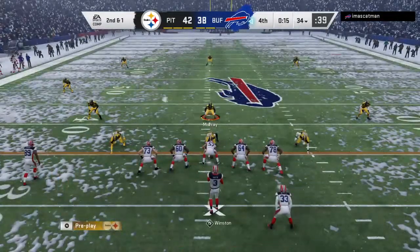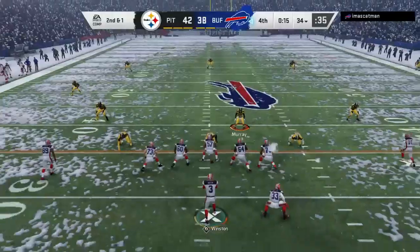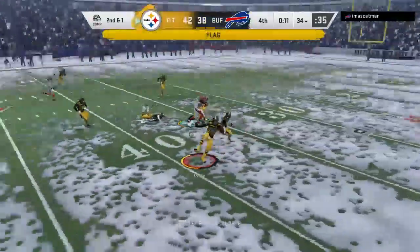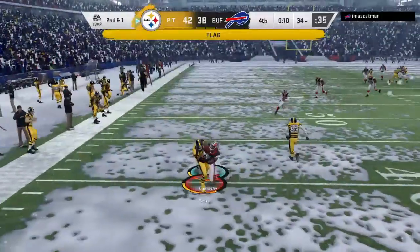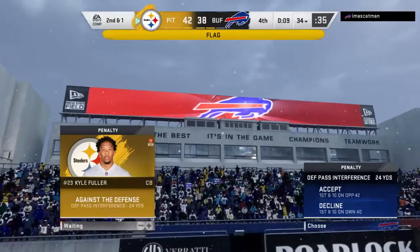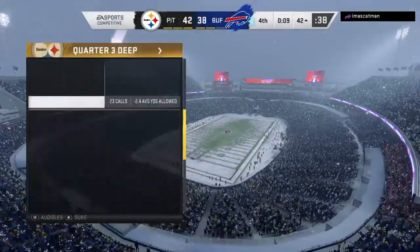Maybe a good spot to take a shot. Here's 2nd and a yard from the 34. Here's Winston. And, a crusher there as it's intercepted. Picked off by the free safety, Eric Berry. And they are going to set up shop at the 40-yard line.